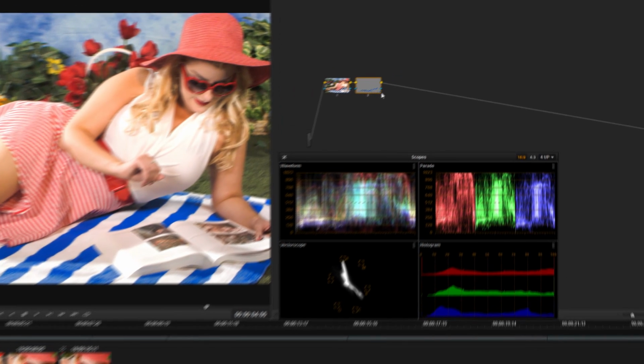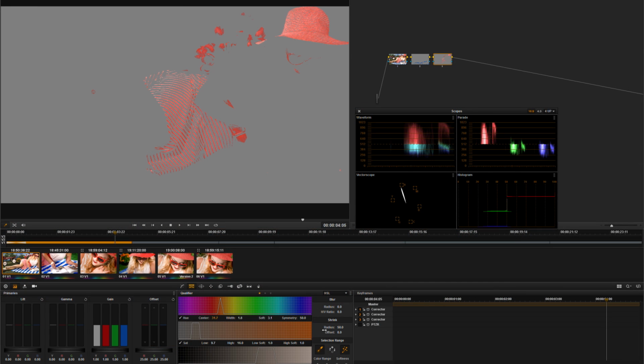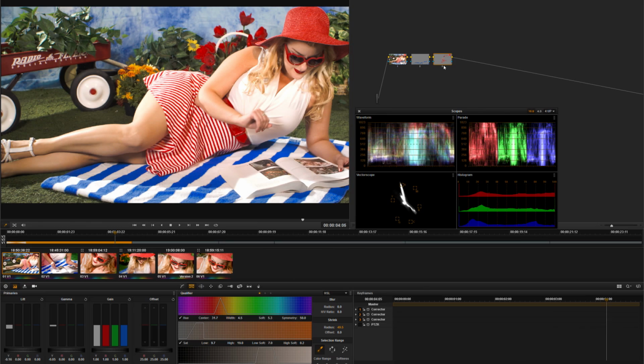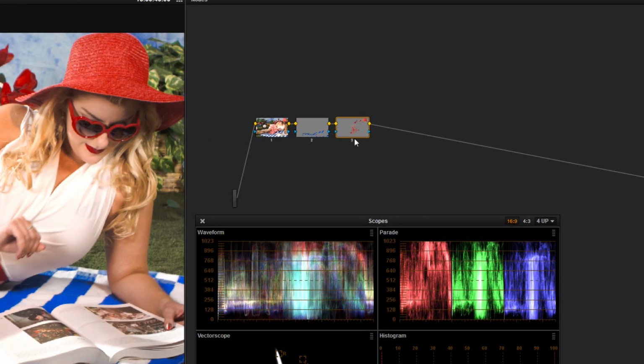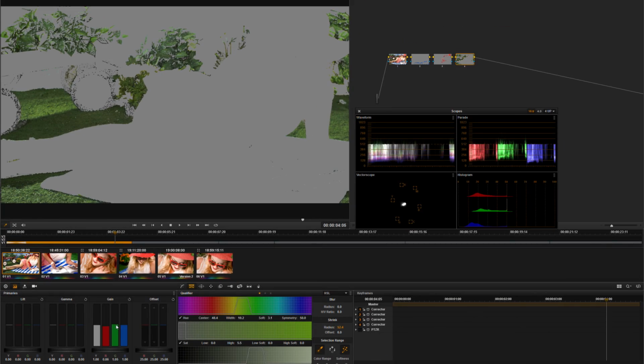Then I did the same thing, adding another node, this time focusing on red, especially that red hat, which looks a little bit faded. Using the qualifier, I tried to find just the red hat and darkened it and increased that saturation. Then it was another corrector node, this time focusing just on the greens, adding a little bit more green in the primary and taking out some of the red from the green parts of the frame.